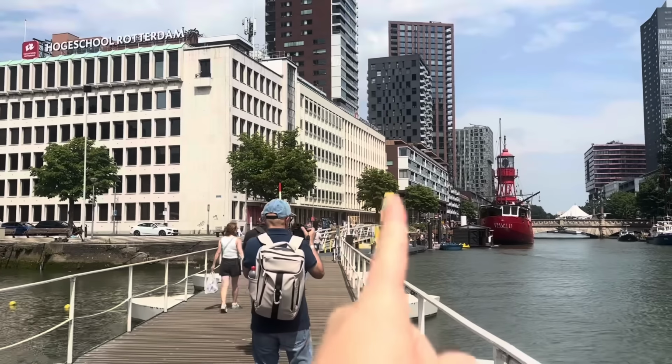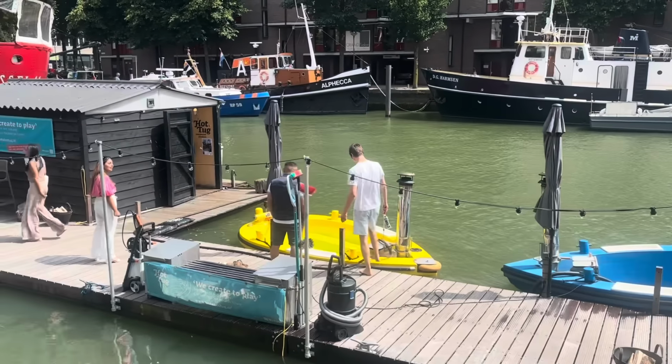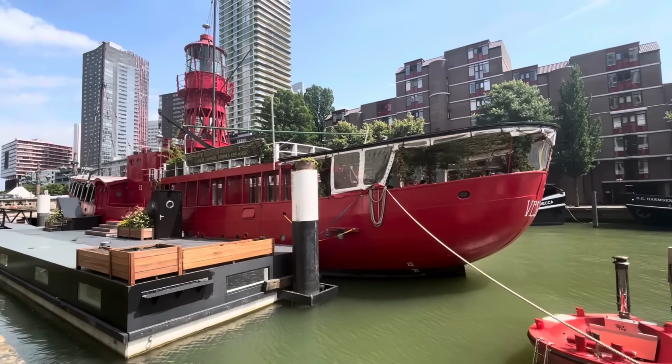Welcome to Centrum, and what a beautiful day it's turned out to be, eh? MarktHal, here we come. It's not that, by the way, it's up there and left. You want a hot dog? You got it. Nice place to have a spot of lunch and a drink.